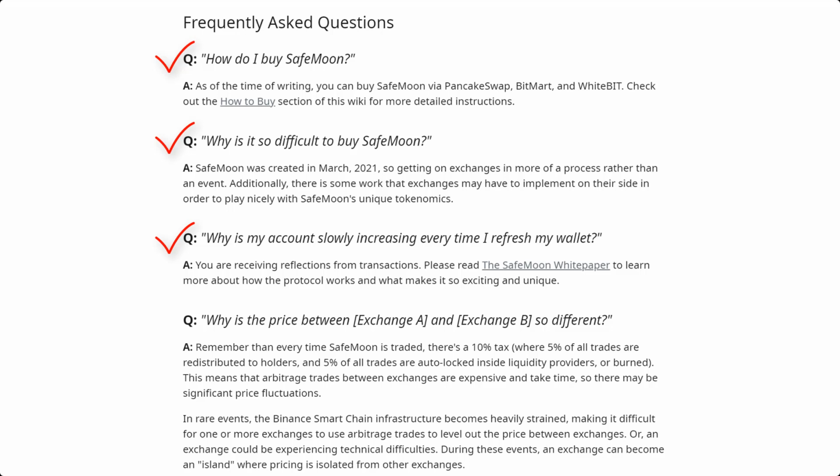Perfect. Question number three. Why is my account slowly increasing every time I refresh my wallet? Here's the answer. You are receiving reflections from transactions. So if you need to understand more on reflections, you can navigate to the SafeMoon white paper to learn more about how the protocol works and what makes it so exciting and unique.